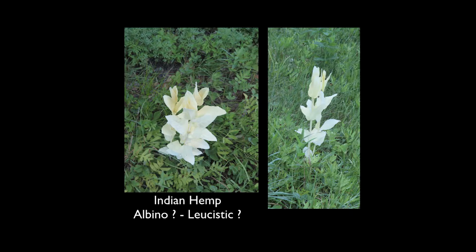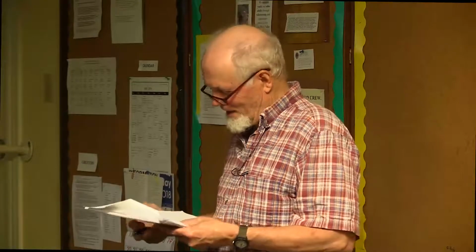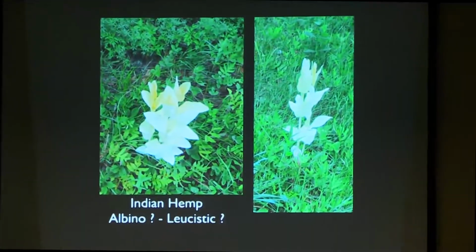But abnormal pigmentation, the term is leucistic. Birds that have partially, we had a chickadee come into our feeder that instead of a black cap, he was all white down to yay high. Actually looked like he was in the KKK. Strange looking little bird. But I don't know what you would call this, probably leucistic.